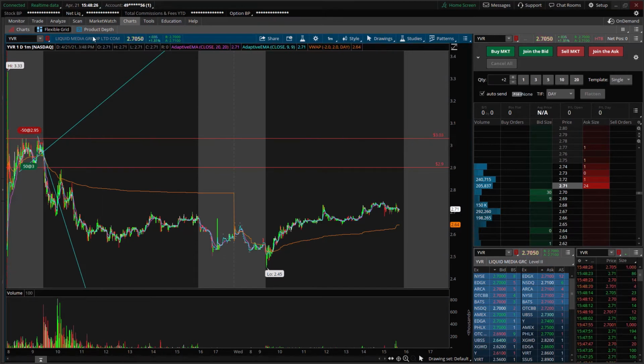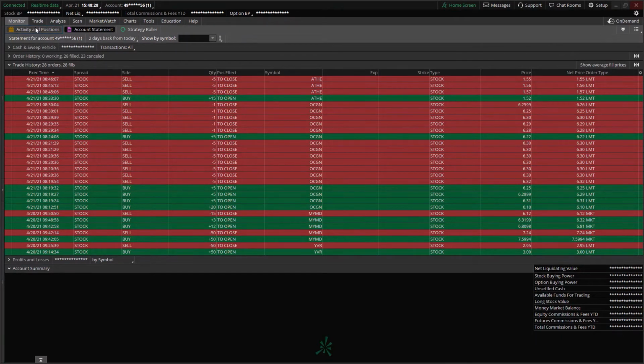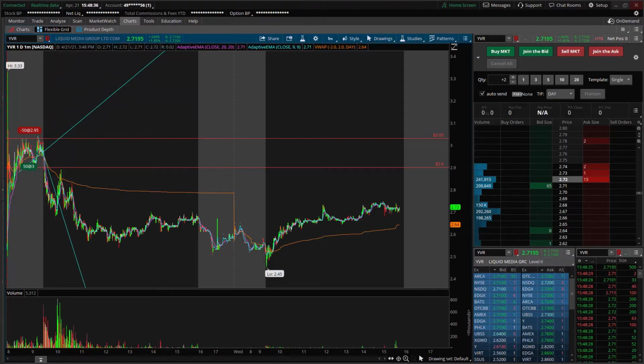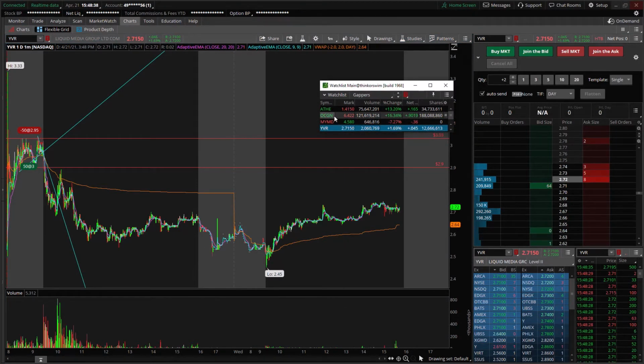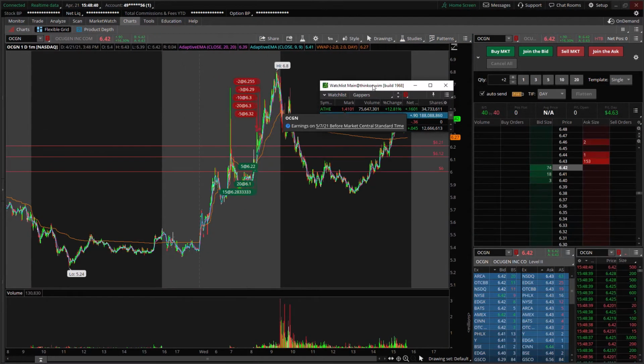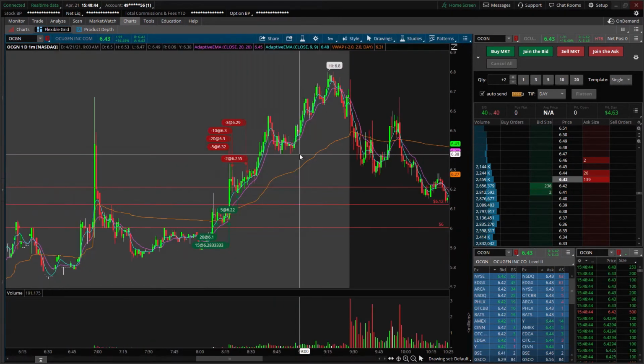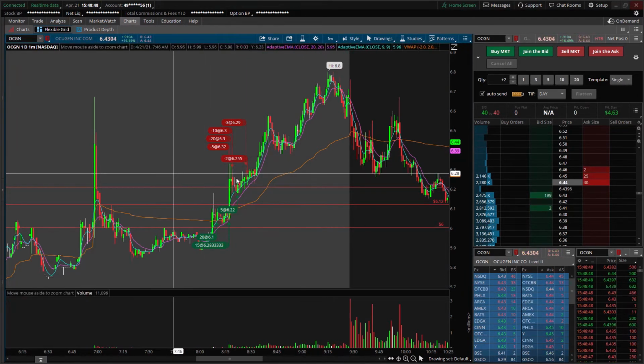And then today, as you can see, I'm up $5.23. I'm green on both stocks I traded today. The other two stocks I did trade is OCGN, all pre-market because I had to go do my school and stuff again. Can't wait for tomorrow though. I can do some live videos.